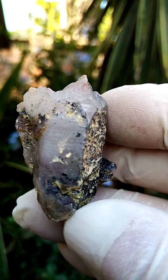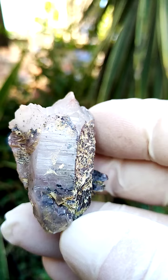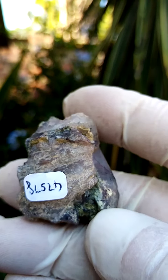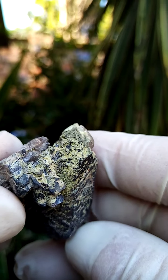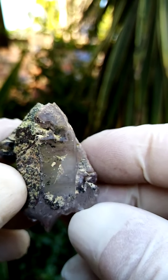But have a closer look. If I don't see it, I won't mention it in my description. So if you see it and I don't, well, good luck to you. All the way from South Africa, I think this is doubly terminated. So this would be the other termination. I think this may even be a floater, a possibility that this is a floater.